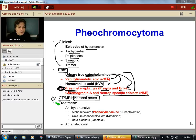All right, now treatment. How are you going to treat this? Well, surgical, but I can't take you to surgery with episodes of hypertension. In fact, when I surgically manipulate it, you're going to get high blood pressure. So we've got to start antihypertensives before the surgery and during the surgery to prevent a crisis. So here's the rule: alpha drugs first. Always do alpha blockers first.